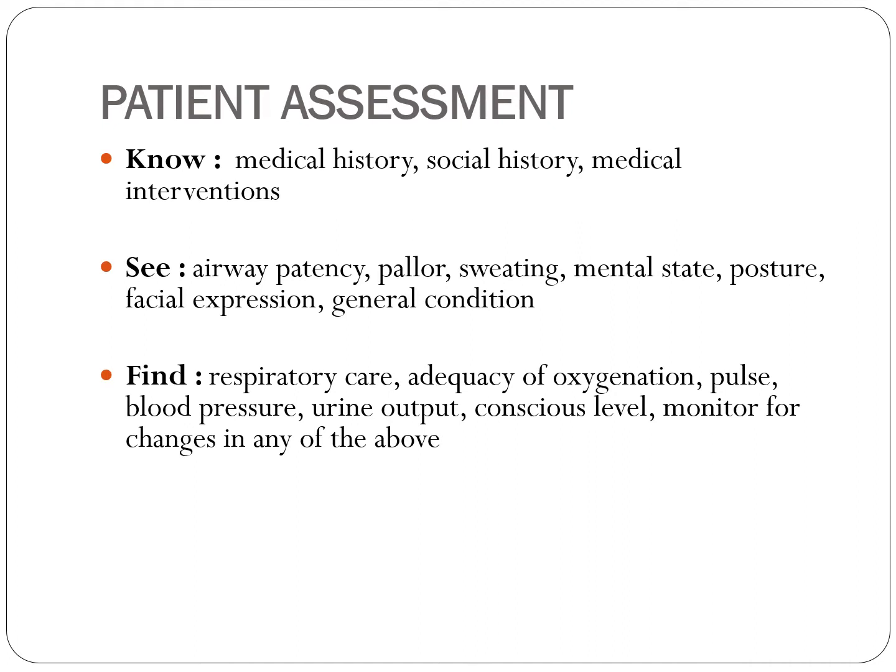Their whole medical history, their social history, their medical interventions. We want to make sure that we're assessing their airway patency, pallor, sweating, mental state, posture, facial expressions, general condition. We're going to look in every nook and cranny. In many cases, we have clients that aren't able to speak up for themselves, especially if they have an advanced airway. They can't tell us if there's pain developing in one of their toes.